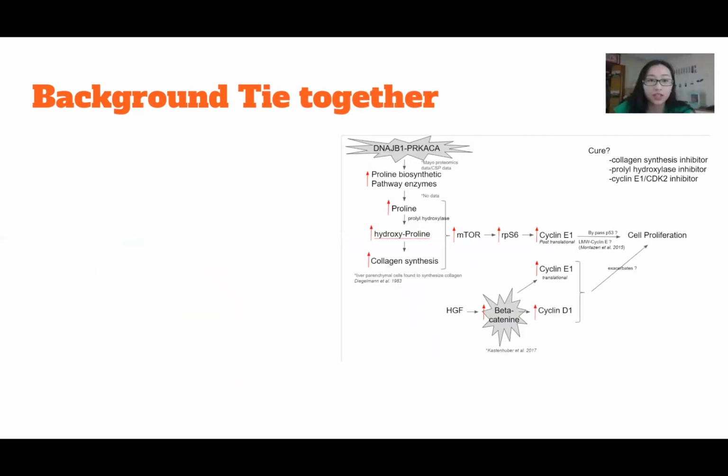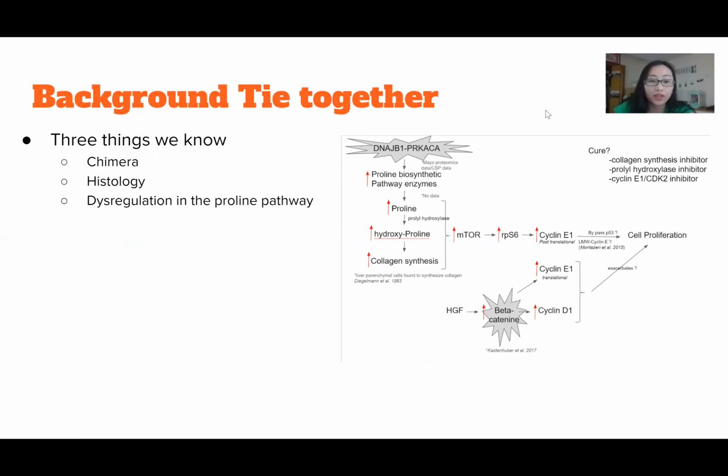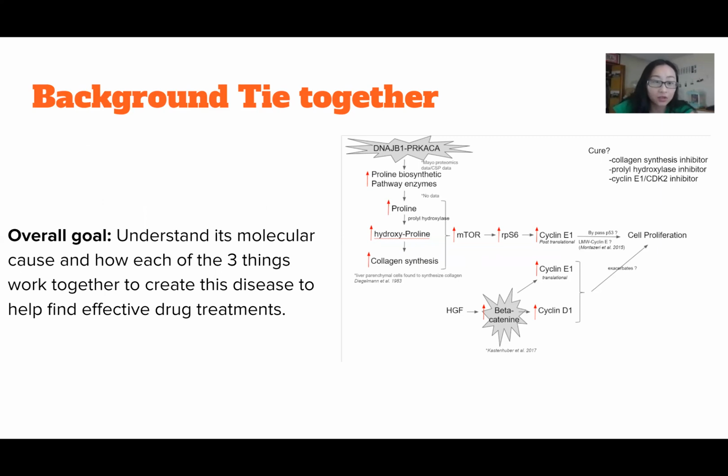Alright, so just to tie everything together, there are three things that we know: the chimera, the histology, and the dysregulation of proline. However, this does not tell us how this disease occurs, or exactly how they work together to create this cancer. That leads us to our overall goal, which is to understand the molecular cause and how these three things tie together to create this disease, to help us find effective drug treatments to treat it.